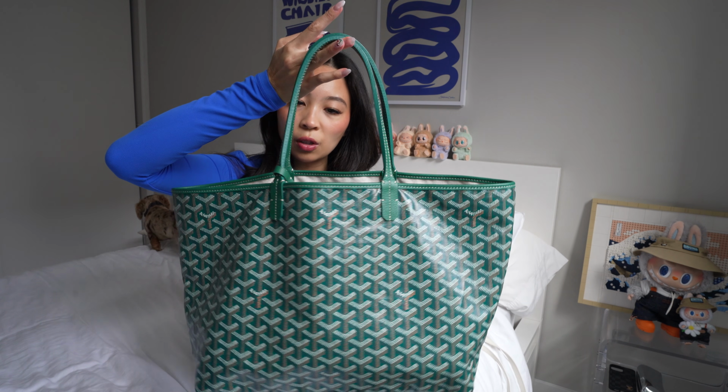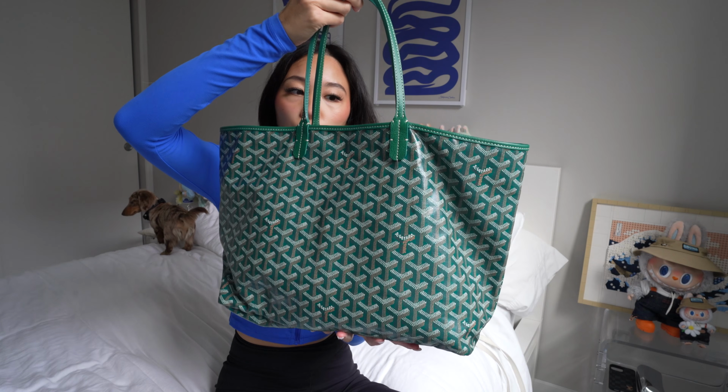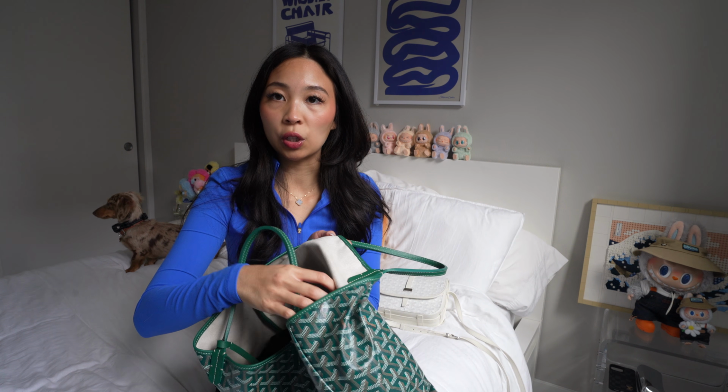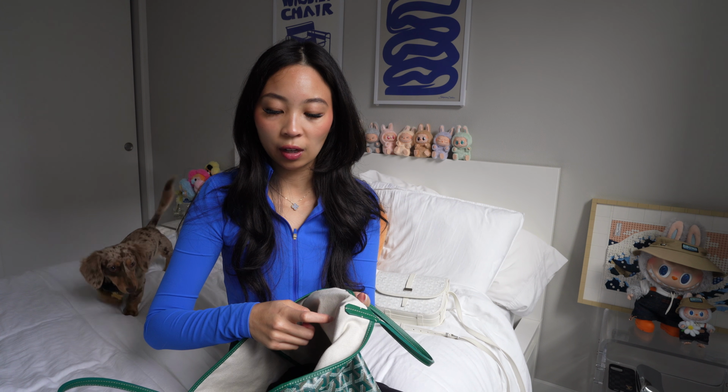I will usually not take it as often now that I have the other two Goyard bags, but the Saint Louis is so iconic in terms of the look of it. I feel like everyone in New York and LA has it. You can also switch the inside out on these ones, but I don't really like the interior on the outside just because it can get really dirty really quick.